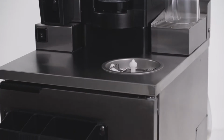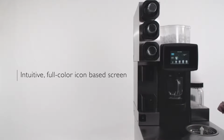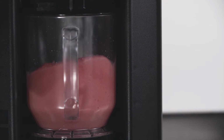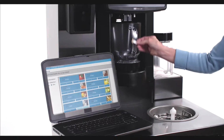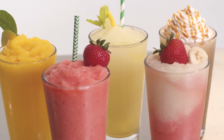MagnaBlend Pro changes the game with an intuitive, full-color, icon-based screen. Simply select the flavor and serving size and let MagnaBlend Pro work its magic. It couldn't be any easier. Franchise networks will also appreciate the ability to pre-program custom blends, limited time offers, and regional favorites.